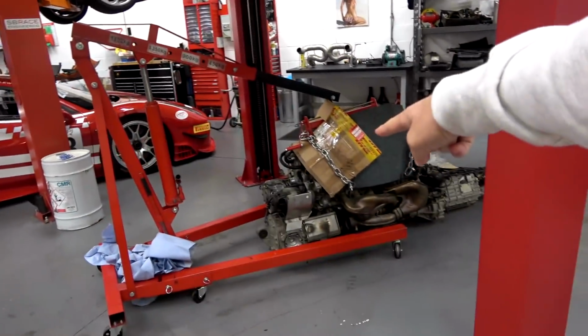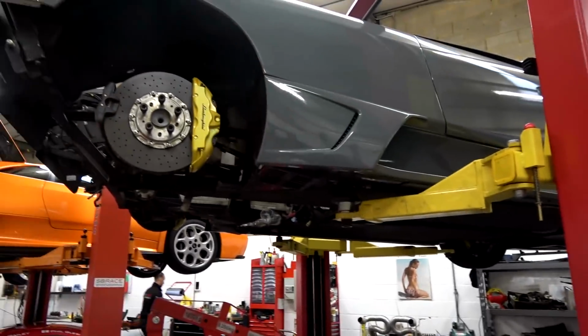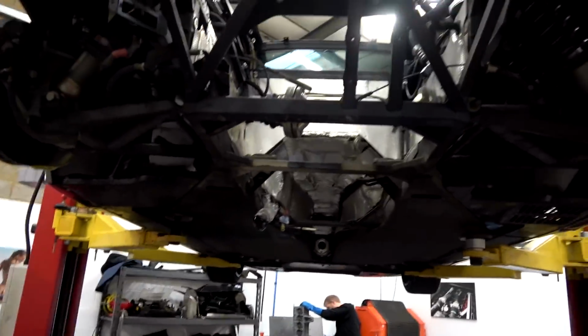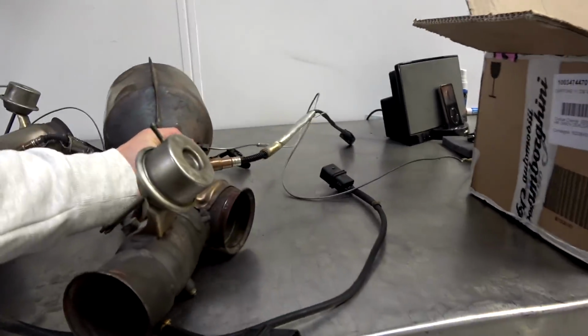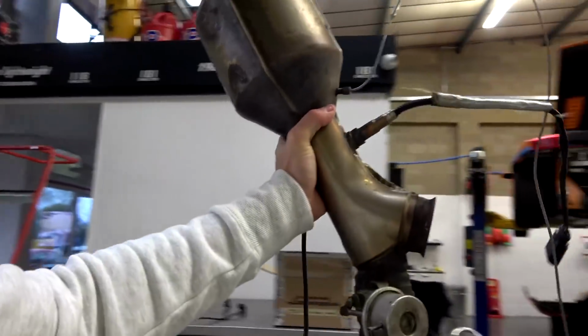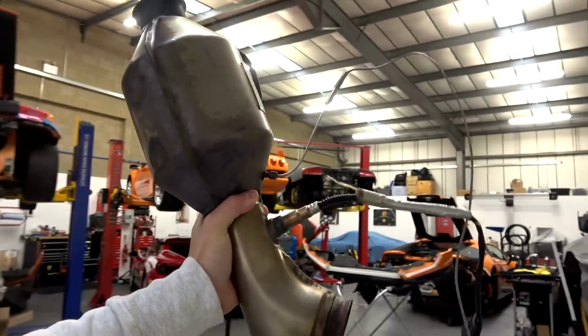So this crane actually removed the engine out of the Murcielago. And you can see how simple it is up here with everything missing. It is just a huge hole. These, ladies and gentlemen, are the very heavy stock cats for my Murcielago.